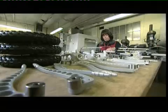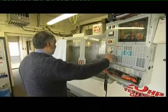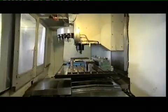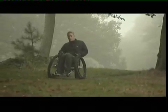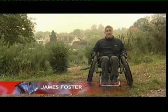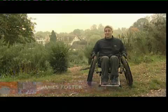Developing the Trekinetic has taken its toll on the company coffers, so there's no money left over for advertising. Mike relies on word of mouth to sell his chairs. One of his customers is James Foster, who describes himself as an adrenaline junkie. I'd say the Trekinetic is very much the mountain bike of wheelchairs. I've raced down tracks in and around Mount Snowdon, I've taken it on regular romps in and around the New Forest, I've taken it through shopping centres, museums, I've even taken it into restaurants that I've had to clean the tyres first.